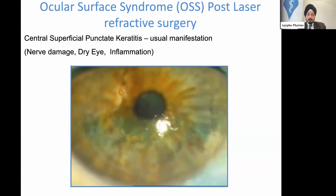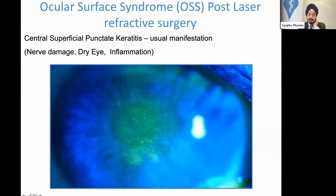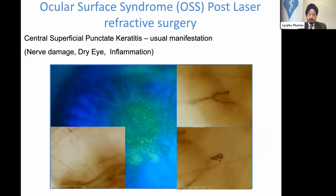Laser surgery, we do so much of laser surgery and we say we're leaving behind a normal cornea. We've got another thing coming, because not always, particularly in patients who've got surface pathology, like dry eye and all, they get what we call this ocular surface syndrome, central punctate keratitis. And you see this central punctate, coarse punctate keratitis following LASIK surgery. And we had only one occasion where we got both eyes from the States of a patient who had LASIK in the past. And we could show these corneal nerve abnormalities.